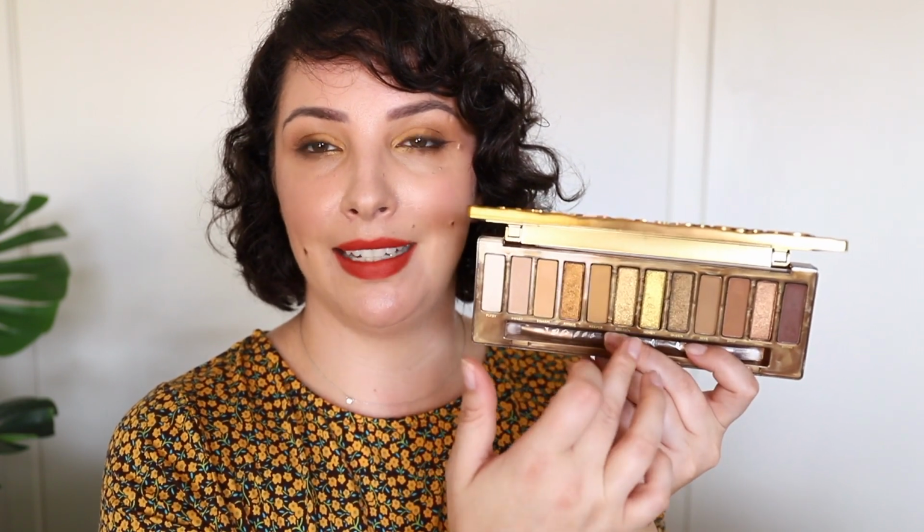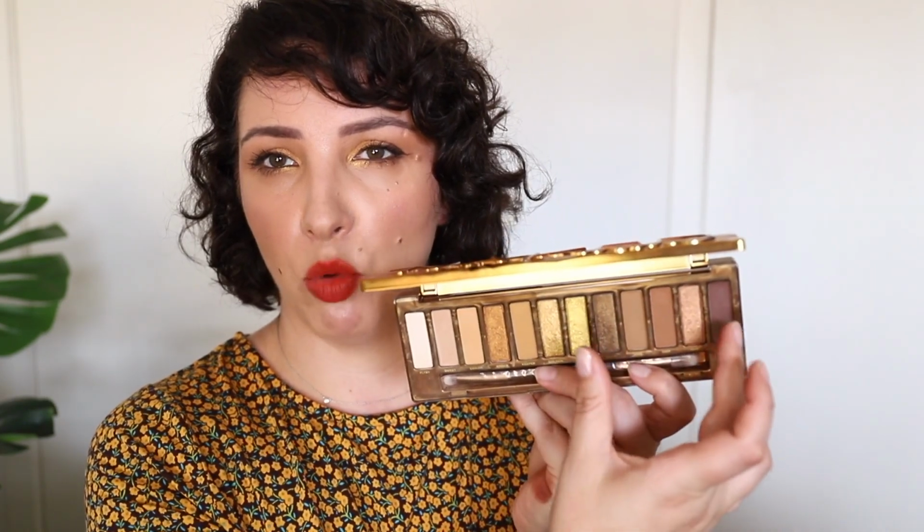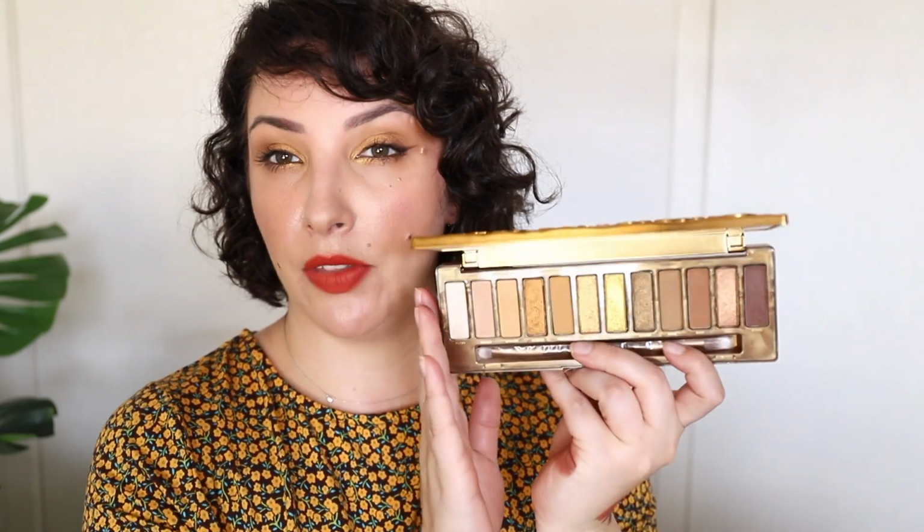If you do pair it with any other shade, it does stand out as being quite bright. So you can use it as a highlight shade with this shade, for example, which is what I did today. And it stands out and it sort of brightens the inner corner, which is nice. I also really like this patch here, which is more warm browns. So you've got the gold shades, the honey shades, and then you have the more dark sort of caramel shades, which I think are really pretty.